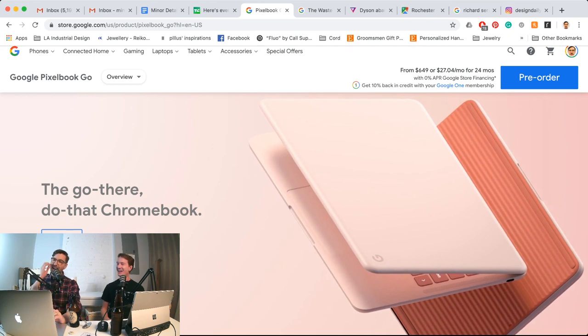You walk into the store and you're like, hey, I'm looking to get a new laptop. And the Google employee is like, oh, what color? And you're like, oh, not pink. And they're like, okay, we'll get you a black one. I don't think that really worked out quite well.